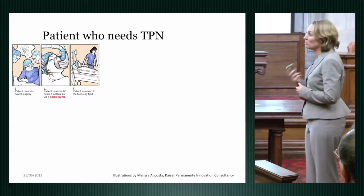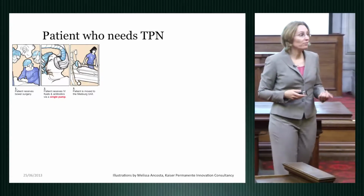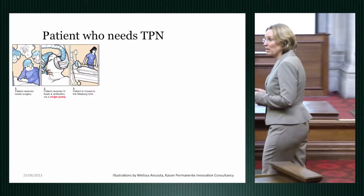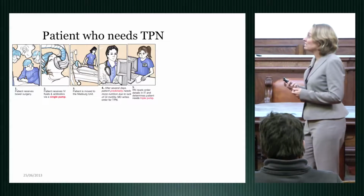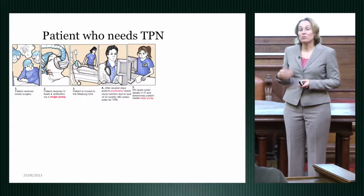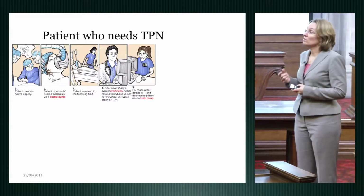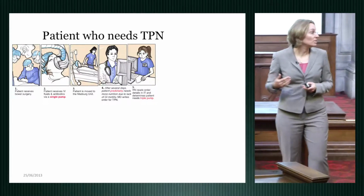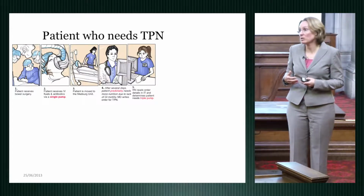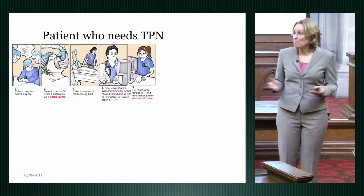But it starts out with the patient receiving a surgery. It's a bowel surgery. The patient starts out on IV fluids and antibiotics with a single pump to deliver those. And the patient goes up to the med-surg unit. What happens next is very predictable for this kind of surgery. After 3 days, because of the limited bowel mobility, the surgeon writes an order for the patient to start receiving nutrition intravenously, because their gut's not back to working yet. And the nurse that I was following said, this is very predictable. It always happens with this kind of surgery.